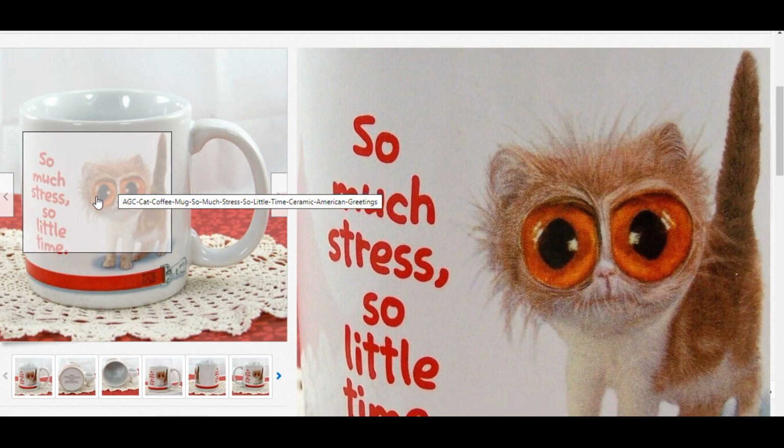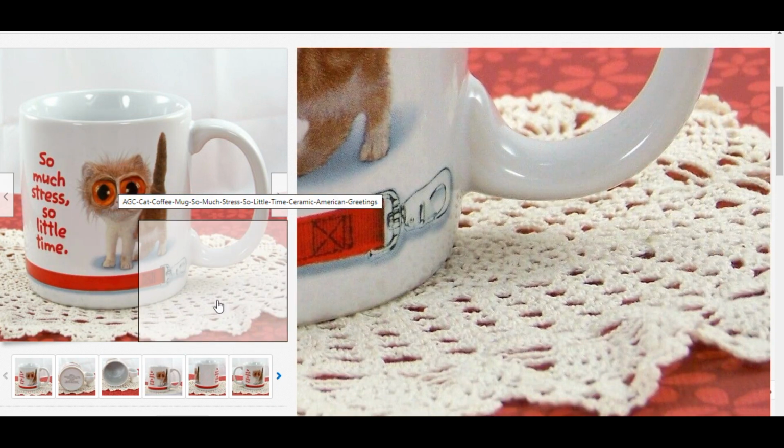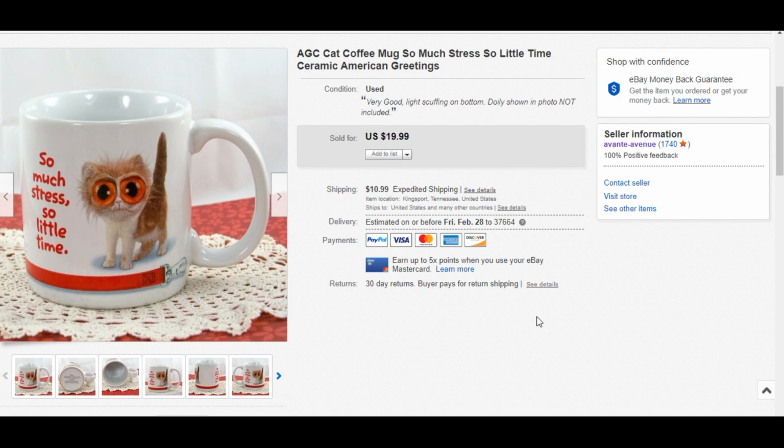This was cute. So much stress, so little time. Maybe I should have kept that one. Doily not included. I put that in my description. As you see here, doily shown in photo not included. A lot of people don't agree with me on this of using a doily or a prop in my photos. I think it makes things look cute. I've never had an issue. I've been reselling for well over a decade.